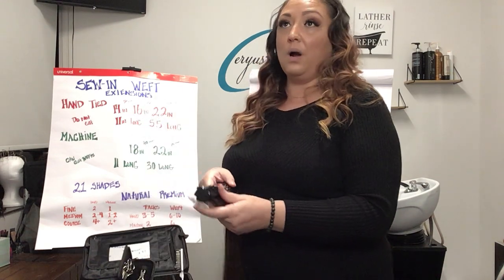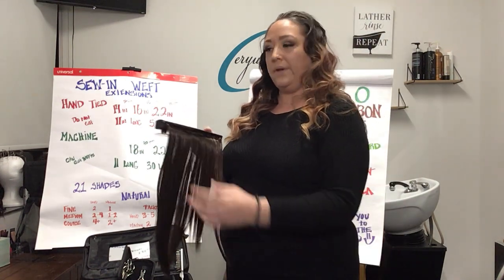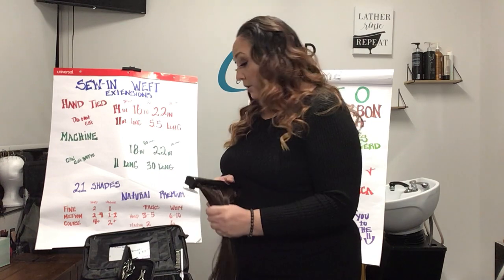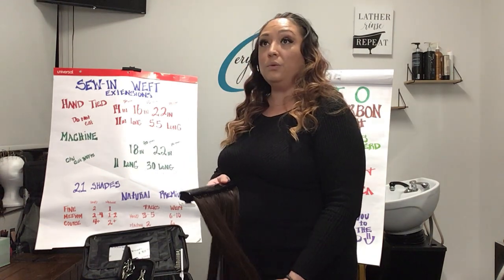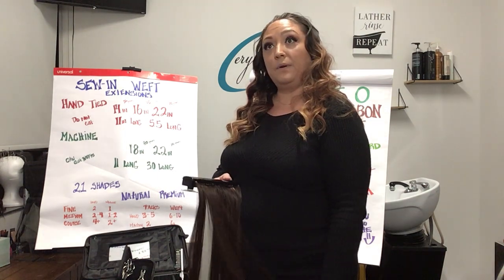It's also body waved and pre-layered, which is really nice because the hair doesn't look so solid on the ends. But we're going to be talking about it later on, a little bit about the products, also what type of colors we have, different tools that we use, and our client consultations, how that's going to go through. So we're going to break down all of that today for you guys.